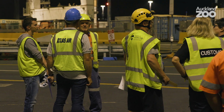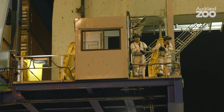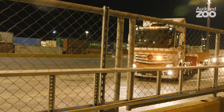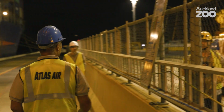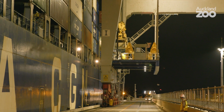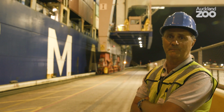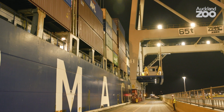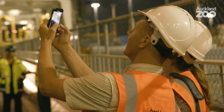So here tonight we have the Ministry of Primary Industries, the Customs Department, the Ports of Auckland, and zoo staff, of course. In conjunction with that, we've got 2 transport companies involved, one to move the crate from here to the edge of the zoo, and then another crane truck to move it within the zoo. They're moving the crane into position now to hopefully retrieve the giraffe, which should be in the middle of the stack. It should be surrounded by containers. That's to give it protection from the weather and the elements, and so that the crew can actually look in.